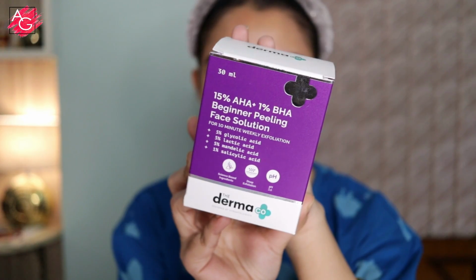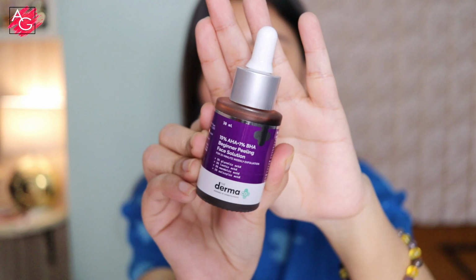When it comes to packaging, this is how it looks, and it comes in this beautiful purple cardboard outer packaging. And when you open this, this is how your actual product looks like. It comes in this glass jar packaging. Also, it comes with a dropper which makes it really convenient to use.